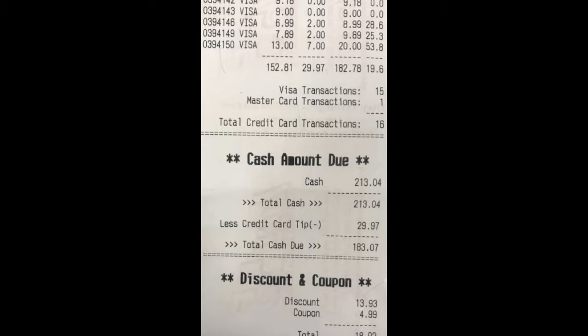This amount comes from subtracting the less credit card tip amount from the total cash amount. So instead of taking the full amount of your cash transactions, we give you your credit card tips from that and take the difference. This is how all of our servers leave with cash in hand for all their tips after every shift.